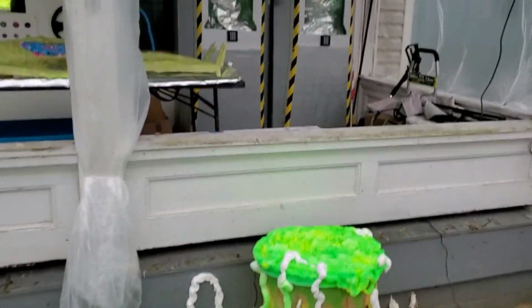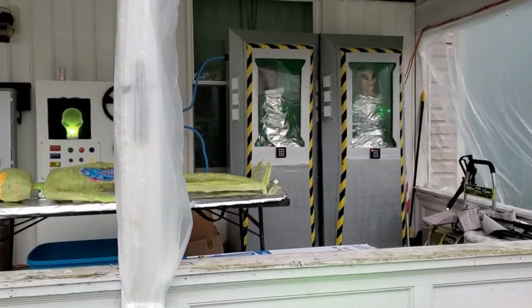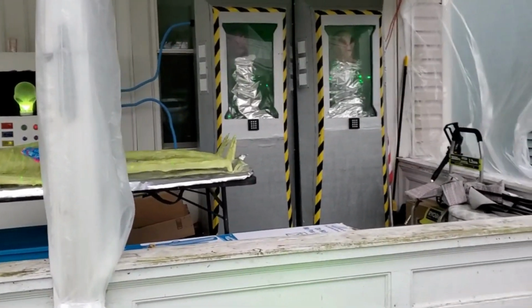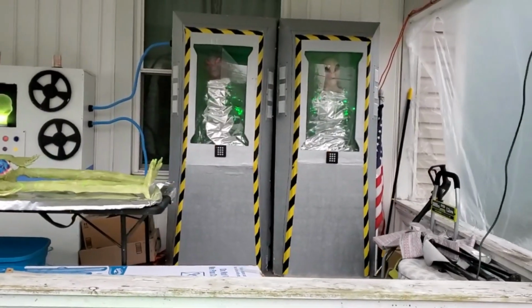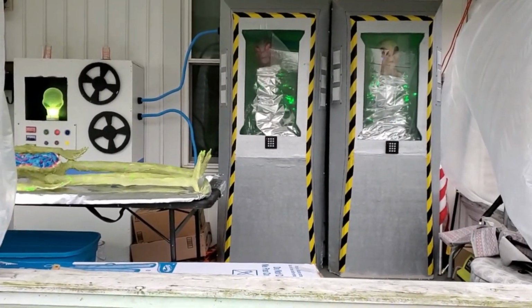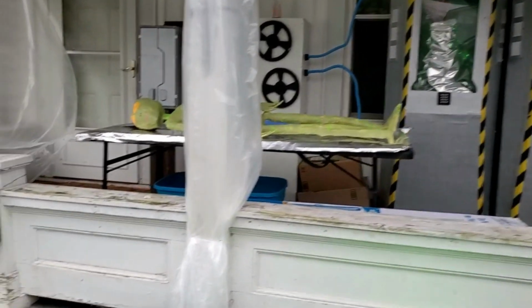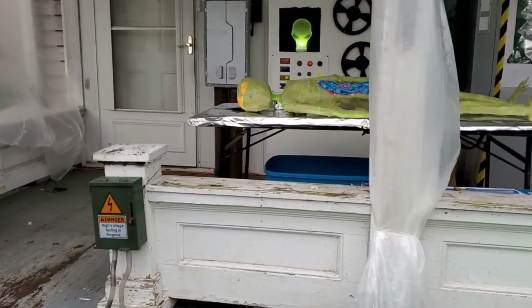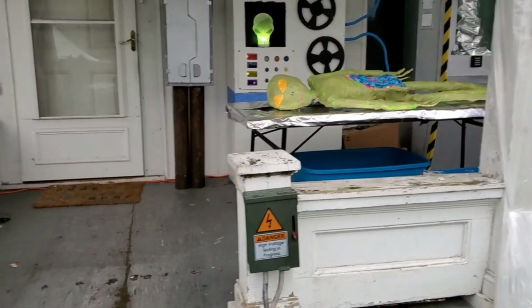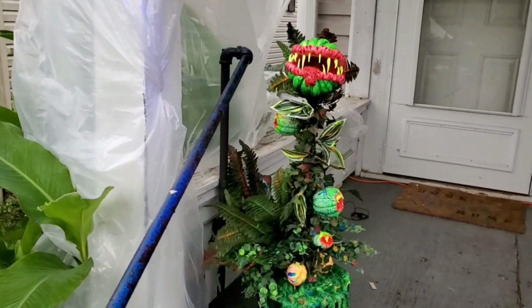And so then we go up top here to our porch, and ignore the pressure washer over here. But these are the containment unit tanks I made for their cryostasis, and I see something I need to fix in that one. And we have our autopsy table, which our daughter's going to be doing. And my wife actually made these.